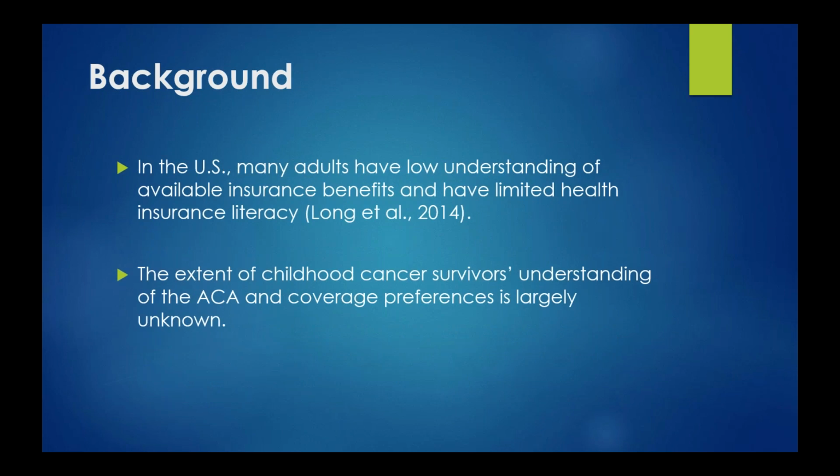So in the U.S., in a study that was done a couple of years after the ACA was rolled out and published in 2014, we found that many adults do not understand their insurance benefits and have limited health insurance literacy, that is, being able to feel confident about and understand some of the basics of their health insurance coverage. And we did not know the extent to which childhood survivors really understood the ACA or had their health insurance coverage preferences upheld.